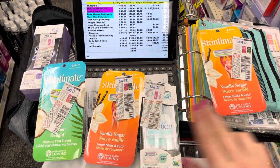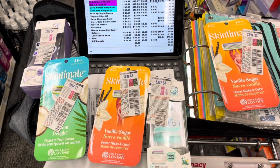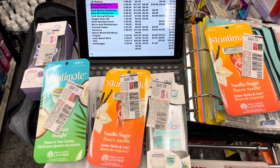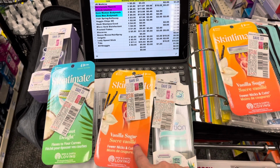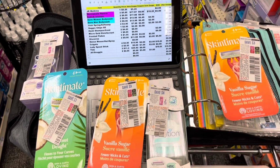Alright guys, so I realized that I had some amazing CRTs on the app, so I'm going to be getting all 5 of these razors, and it's going to be a Moneymaker, and I believe the Moneymaker is going to be about $2 after buying all 5 of these razors. So the Skintimates are on sale this week for $5.99, $5.99, and $5.99, so you're going to get all 3 of those using those $3 off coupons for each.